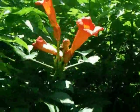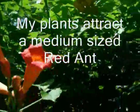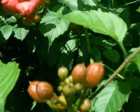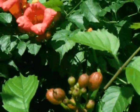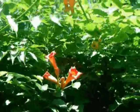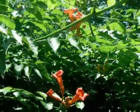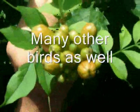There's ants all over them, and the ants tend to the flower buds. Now these attract hummingbirds not only for the nectar that's in the trumpet flower, but also for the ants.